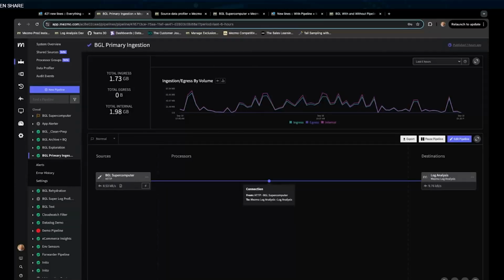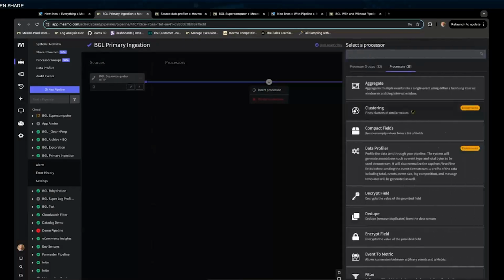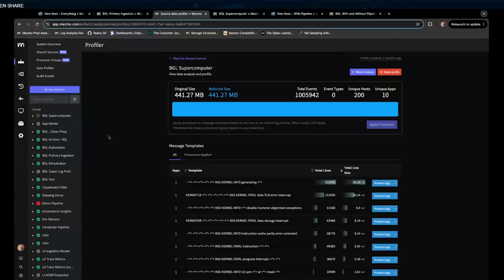There are a couple of ways that we do this. Inside pipeline, I can add what we call processors, a bunch of things to put in between my source and my destination to do all of the magic I would want to do with the data. One of those processors is this data profiler. Rather than create it and have you wait while it does all the profiling, I have, in cooking show style, of course, run it already. And you can see here an output of that profile.